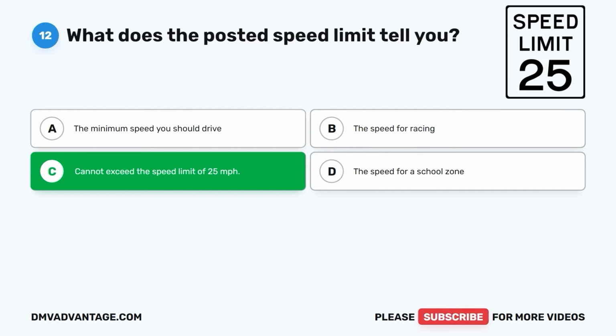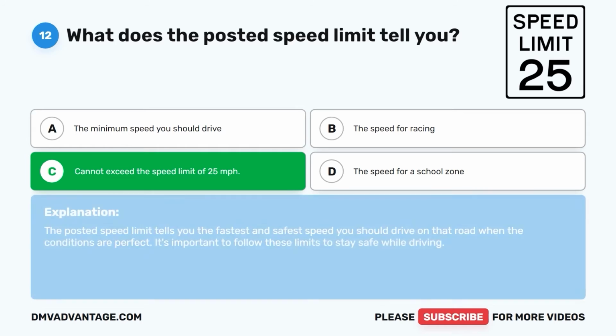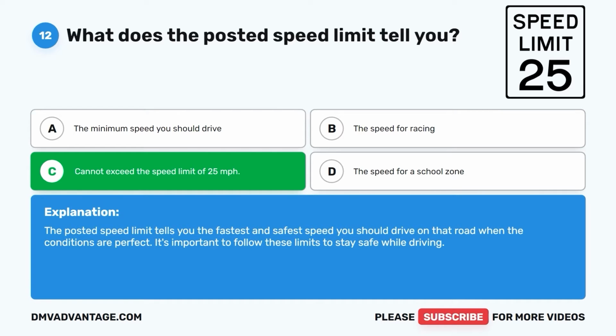Cannot exceed the speed limit of 25 miles per hour. The posted speed limit tells you the fastest and safest speed you should drive on that road when the conditions are perfect. It's important to follow these limits to stay safe while driving.